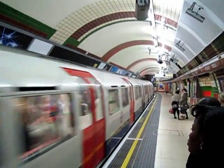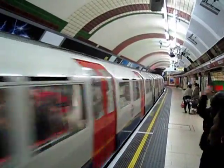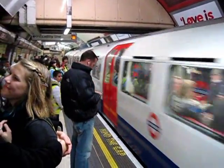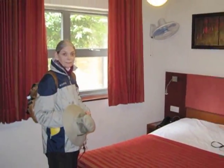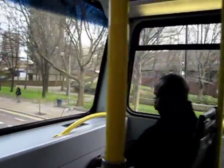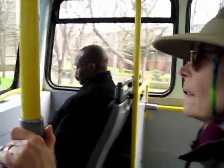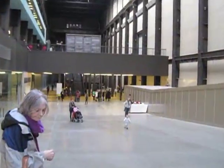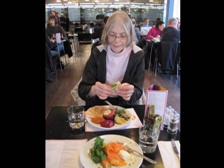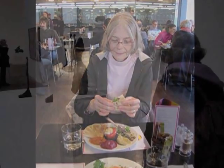They call their subway the Tube. It takes us very close to our hotel. We turn right around and head for the Tate Modern. There we have lunch, then spend 2 hours in the galleries upstairs.